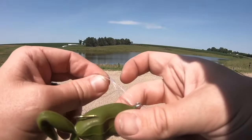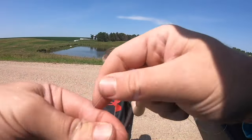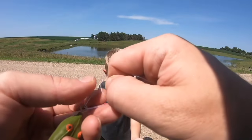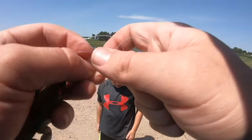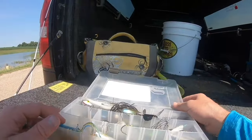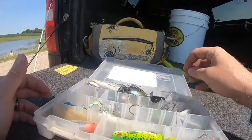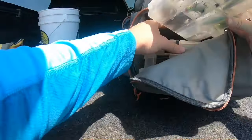Okay, here's the quail. Cricket? Yeah, cricket. Look, Dad. I'm looking, son. It jumped out. Cool. One over there somewhere. Probably the same thing I've been using. The top water? Yeah, top water frog. Probably.